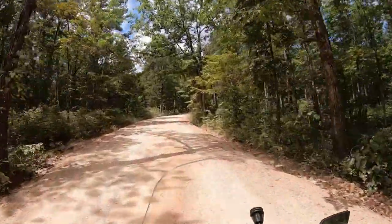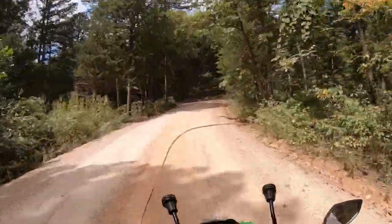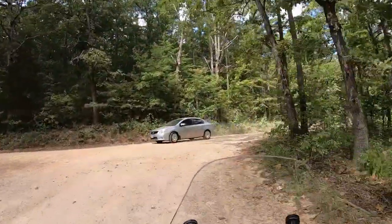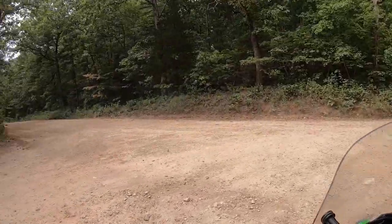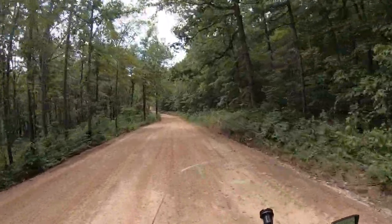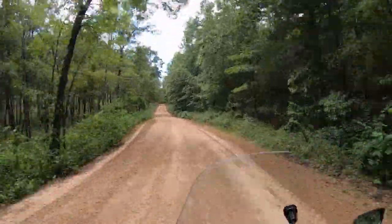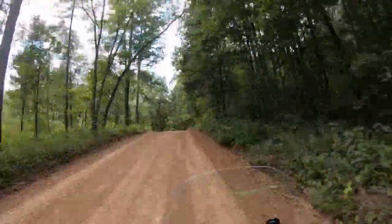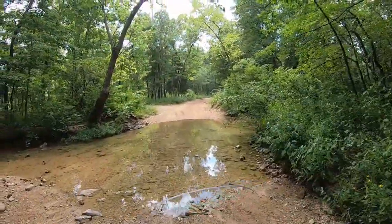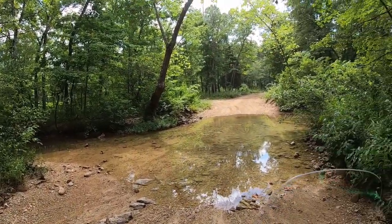Alright, I am leaving the parking area and I am going to go up on top of the waterfall area. So I'm going to have to cross the creek up here. Last time I was here, it was rolling pretty good. We'll see. Well, it don't look like a whole lot of water. Ooh, there's some rocks. But this is where the waterfall gets the water.